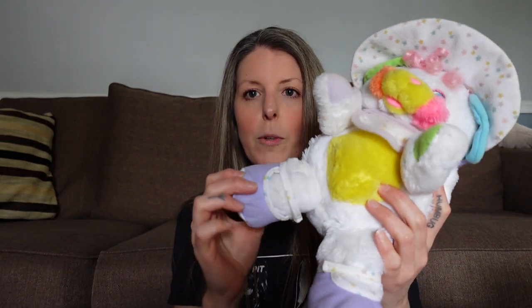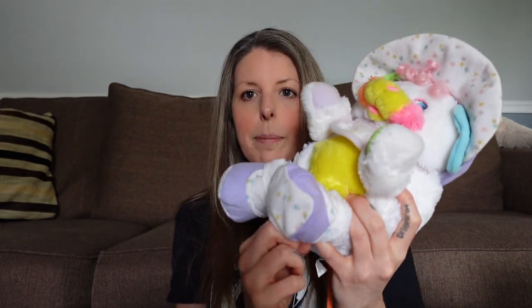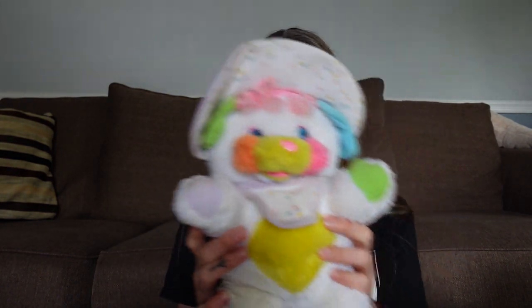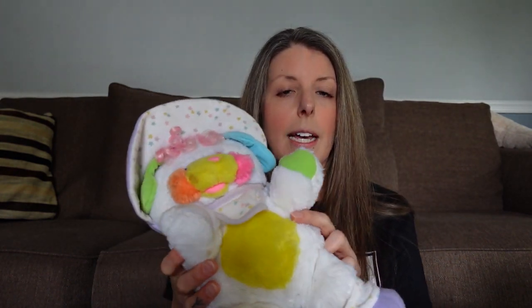Amazingly, still wearing her little booties, still has her bib. I think the hat is attached. Amazing. Tail is a rattle. Item that is missing is, I believe, she used to have a baby bottle. I don't know this Popple's name anymore.